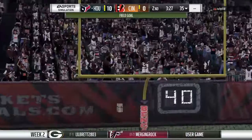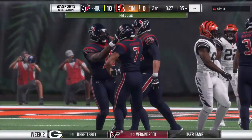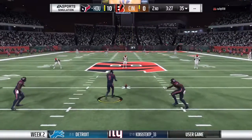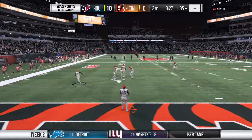And his kick here is good. And the lead moves to 10-zip. So they had put together a good little drive there, but it stalls out in the red zone. And that's all right. You were able to hold on to the ball for a bit, give your defense a breather, and come away with points.